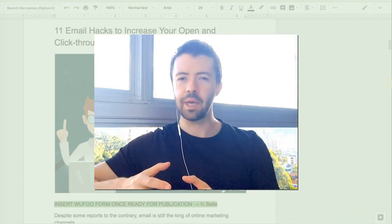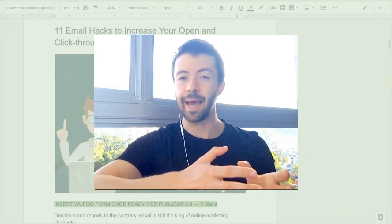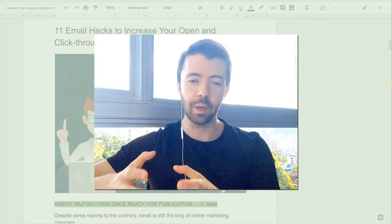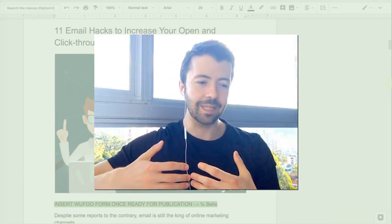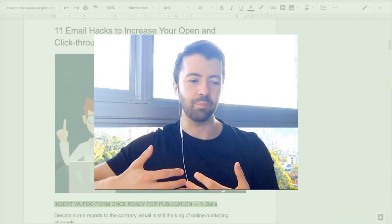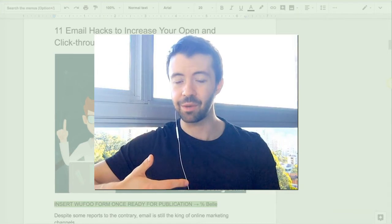Because although perhaps the persuasion part of the sale is happening in the emails, the actual purchase is happening somewhere on your website. So that's why email engagement is so important. And frankly, it's probably one of the reasons why, when people think about a sales funnel, email follow-up is the most common thing that you think of.